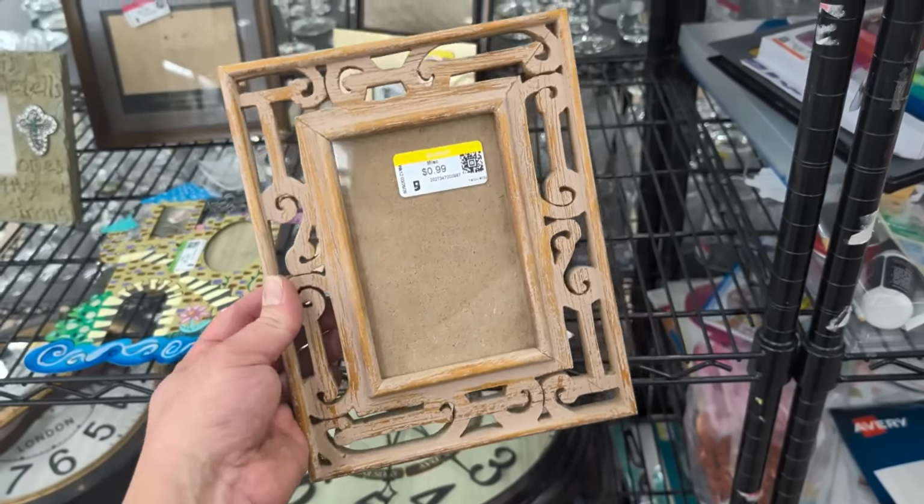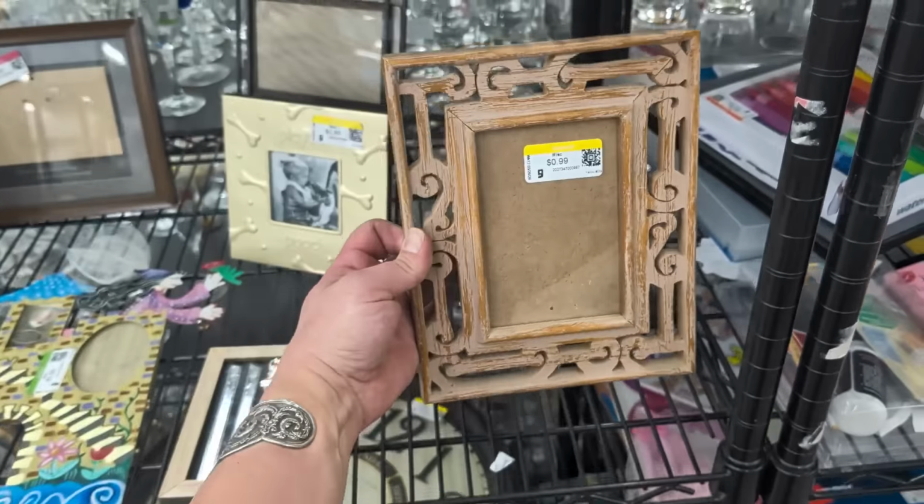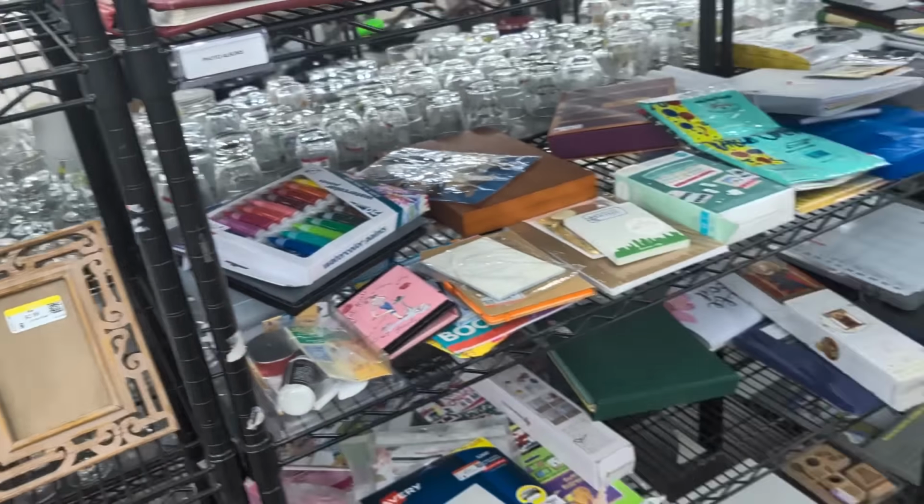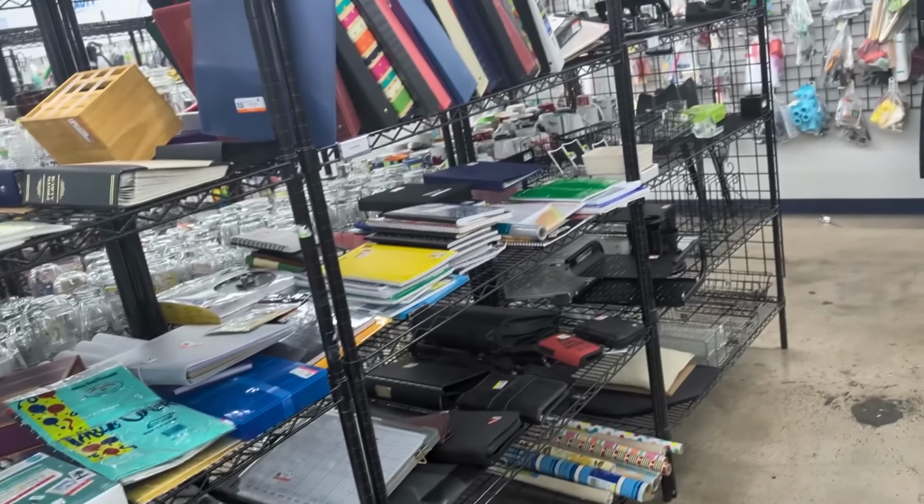99 cents. I like that frame. Little wood frame with the distressing on it. I like the design though. Their office supplies are quite organized.